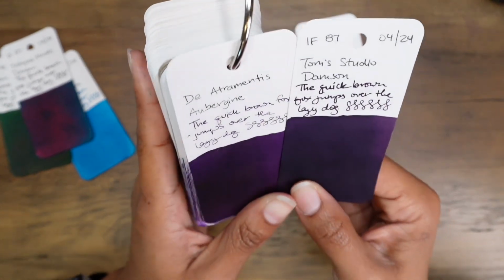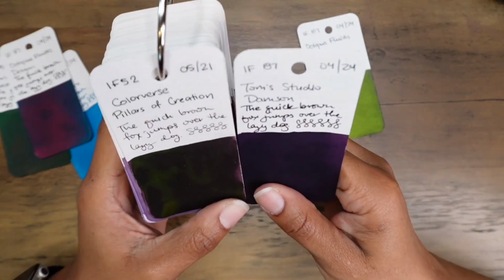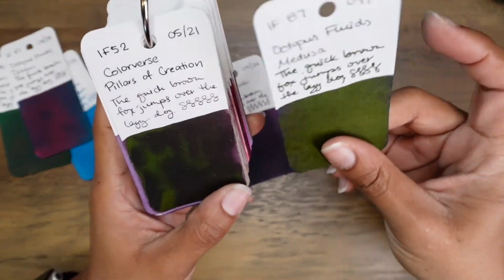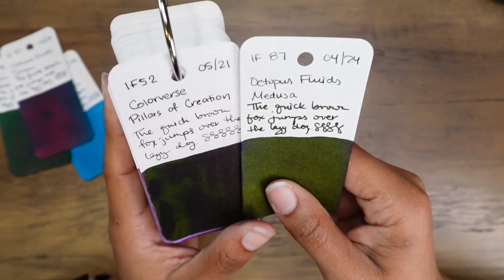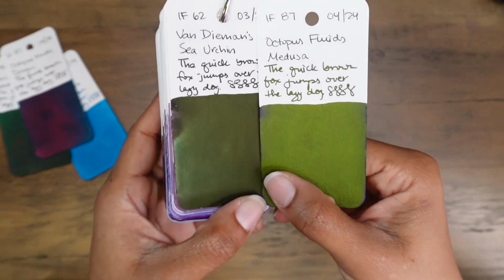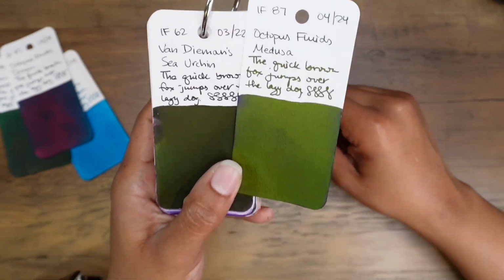They're very, very similar to each other. It seems that Damson might have just a tad bit more blue, maybe? Colorverse Pillars of Creation seems to be closer in color to Tom's Studio Damson, but that green sheen is so very similar to Octopus Fluids Medusa. It doesn't take over the ink color like Octopus Fluids Medusa's sheen does. And Van Diemen's Sea Urchin, it's also got a strong green sheen, but the green sheen looks to be deeper in color than Octopus Fluids Medusa.